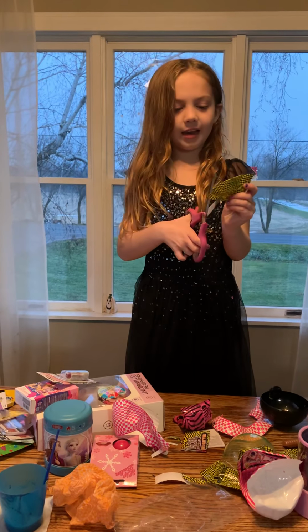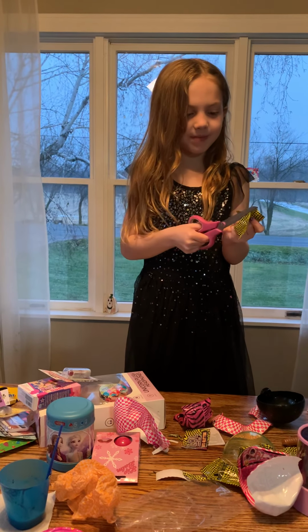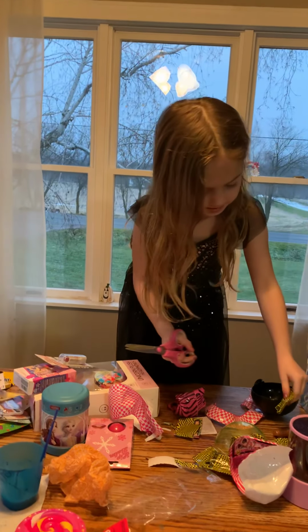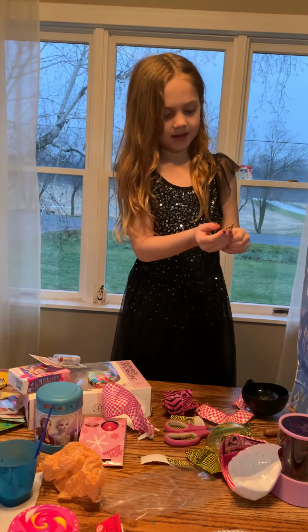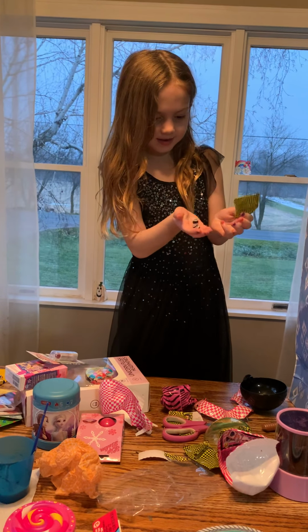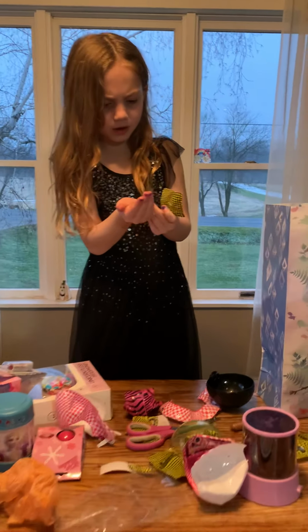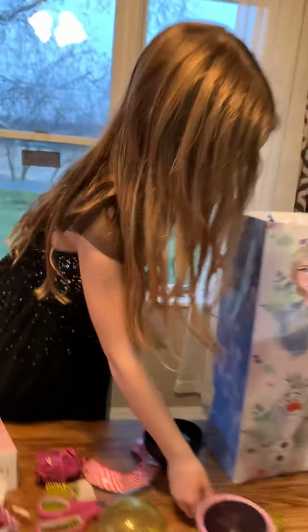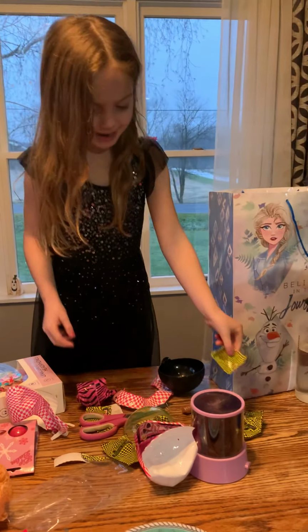This thing feels tiny. Ta! These things are tiny. It's little shoes. These are cute little shoes. A black one and a white one. That's mismatching shoes. Not mismatching. That's bad.